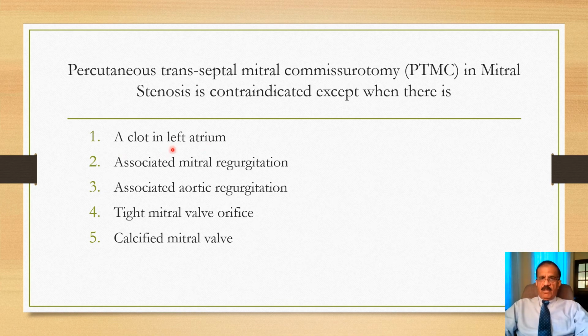Patient of course has mitral stenosis. Patient has mitral stenosis, and if there is a clot in the left atrium, there is associated significant mitral regurgitation. There is associated aortic regurgitation. The mitral valve is tight, or there is calcific mitral valve disease. So, in which do you think PTMC is not contraindicated? In all others, PTMC may not be a great choice, but in one it is the perfect choice, is not contraindicated.